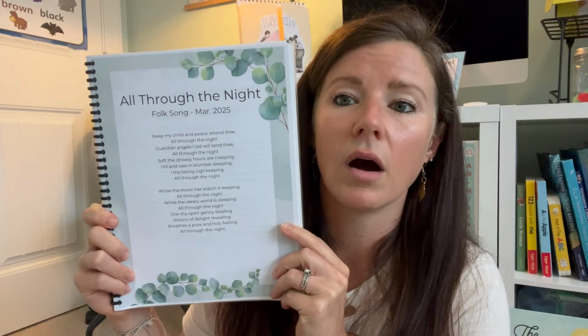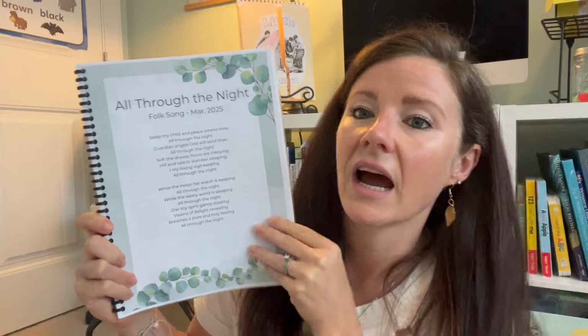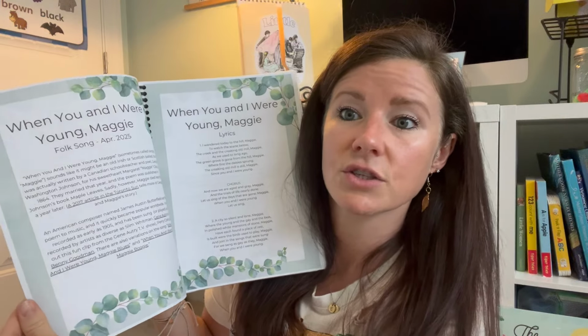Then we'll also be doing folk songs from this rotation for this school year. And it's basically one folk song a month. So here's an example of one. So I think this is for March. All through the night, I included the lyrics in here just so I have those handy when we're learning how to sing it.